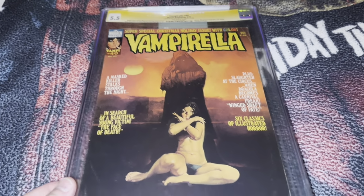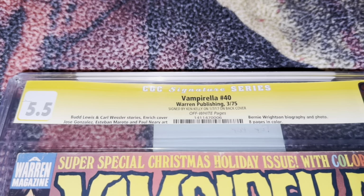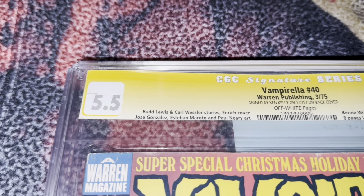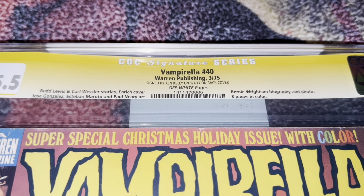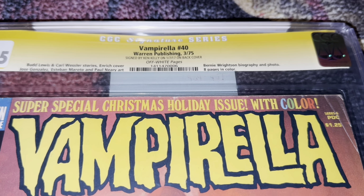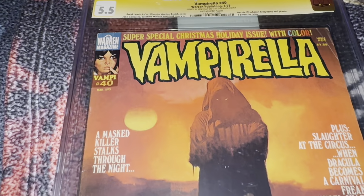Here is number 40. This one is also signed by Ken Kelly. This one's signed on the back. I'll show you in a minute. This one got a 5.5. So again, it's another mid-grade copy. It was published in March of 1975. There's a Bernie Wrightson biography and photo inside, 8 pages of color.